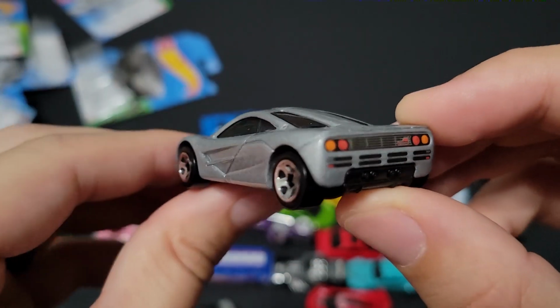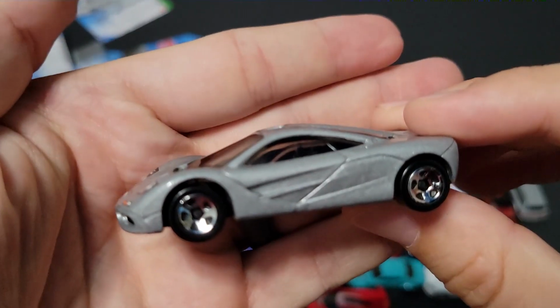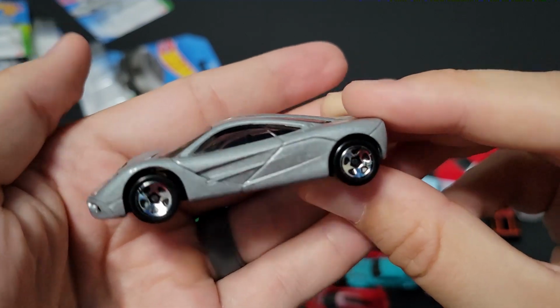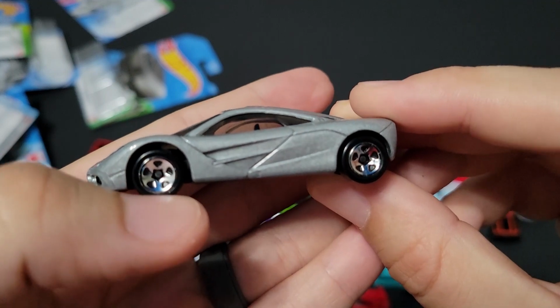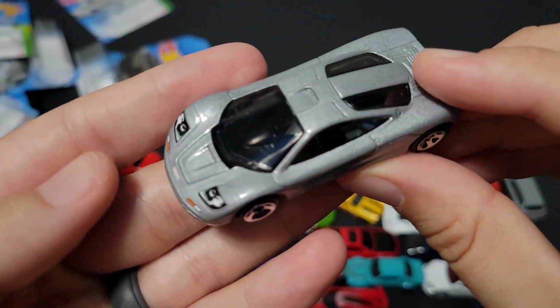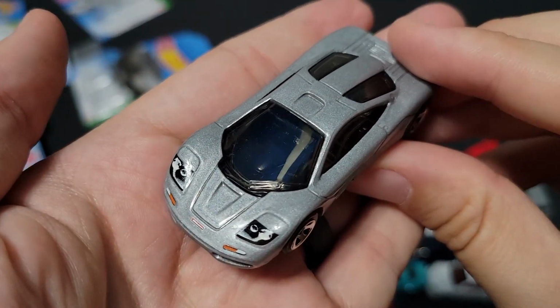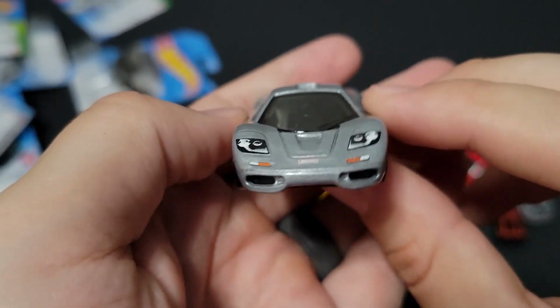Fantastic vehicle. The tampos, the tooling. Do you like the wheel choice? I actually don't mind it. It kind of does fit the car. And remember, this is a car that was built in the 90s, and this is a very 90s-esque Hot Wheels wheel. Looks very much like that time period. So I think it kind of fits. It's almost like new school meets old school. It's a new tooling, new casting of an old car.